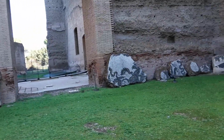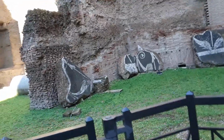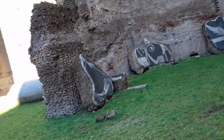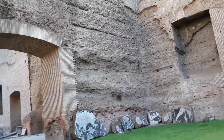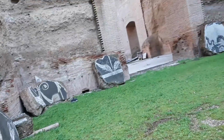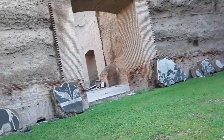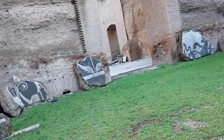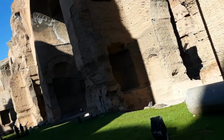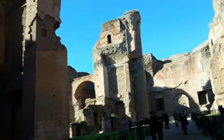Yeah, the question is, who actually created this artwork? I mean, who did the hands-on work? I don't think we'll ever know. And why was this artwork done? And who decided what was going to be depicted? Interesting questions, right? And this huge, massive structure.